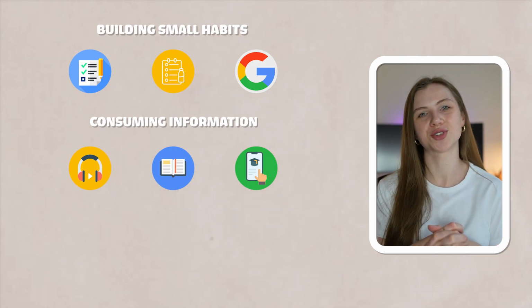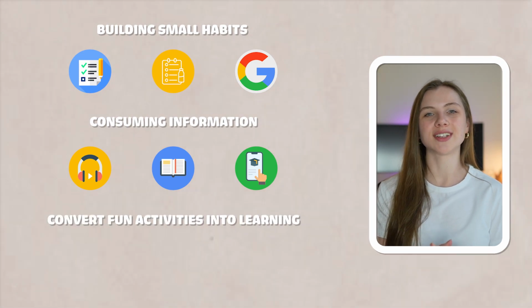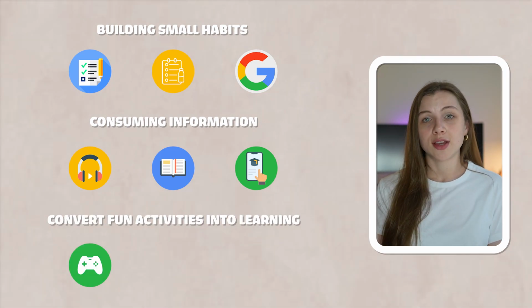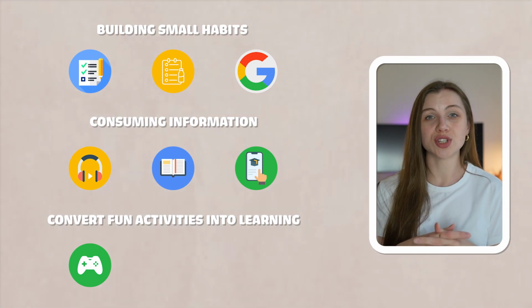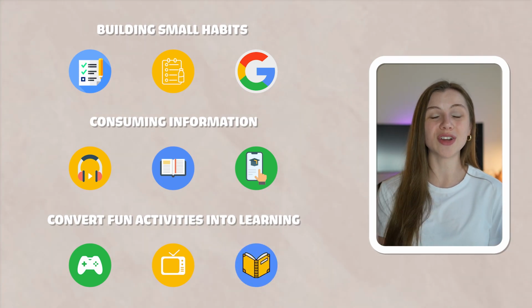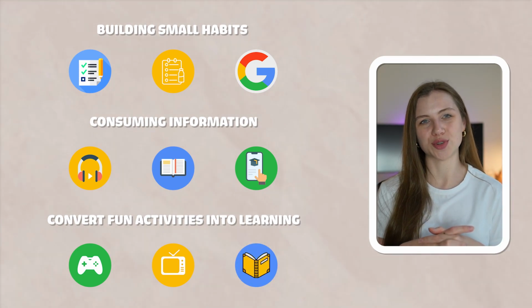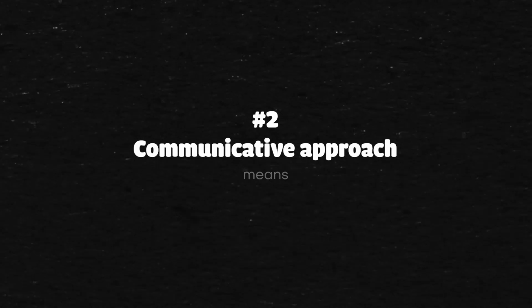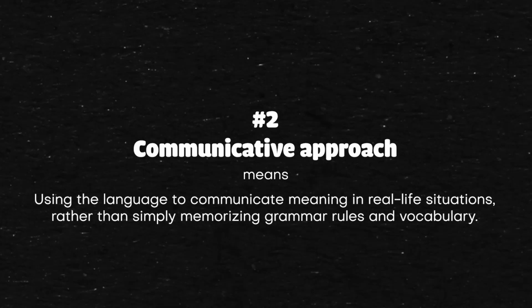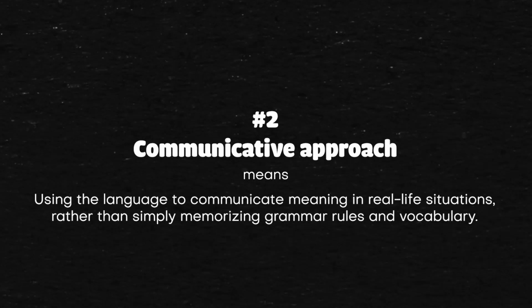You can also easily convert fun activities into learning. So if you're into video games, you can always change the language in the settings, or you can start watching TV series or movies or read for pleasure in your target language. Next up on the list is the communicative approach, which basically means using the language skills to communicate meaning in real life or kind of real life conversations.